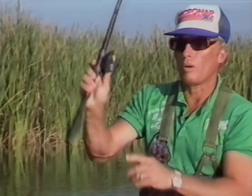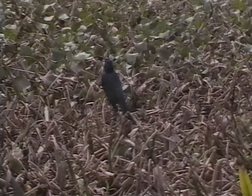Well, that's a good looking point. There's three or four points up through there. We'll probably get a fish off every one of them. Boy, aren't there any little fish here? I don't know, we haven't got any today. I tell you, it's kind of a unique day.